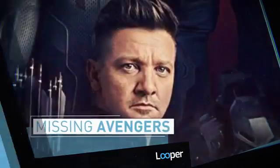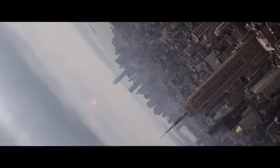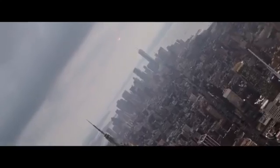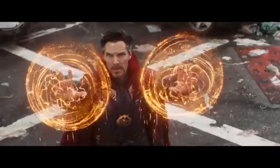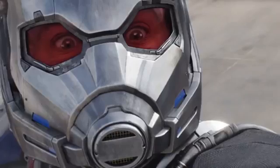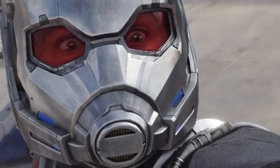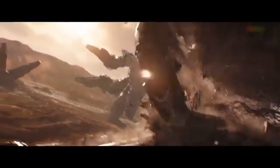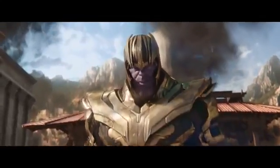Missing Avengers. Avengers Infinity War is definitely going to be crowded, and several of the main heroes have already been lost in the marketing shuffle. Spider-Man and Doctor Strange have both shown up in the film's trailers, but where exactly are Hawkeye and Ant-Man? Clint Barton and Scott Lang are pretty big players in the MCU, but neither have appeared in the trailers or on the official poster. So have these two Avengers gone AWOL, or will they help take on the Mad Titan?